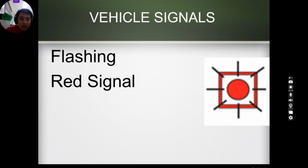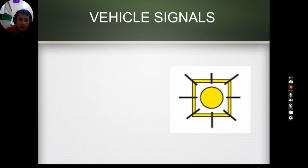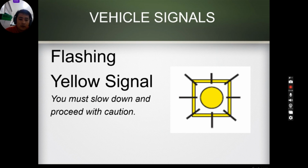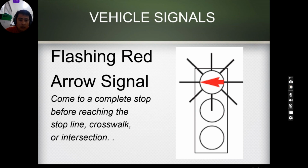Next, we have the flashing red signal. When you see the flashing red signal, it means that you will come to a complete stop at the stop line. So parang siya ay highlighting that you must stop. Ang ibig sabihin ng flashing red signal. Okay, next we have the flashing yellow signal. Ganun din, you are highlighting to ready. So meaning you must slow down and proceed with caution. Yun ang ibig sabihin ng flashing yellow signal. Next, we have the flashing red arrow signal. Okay, it means that you come to a complete stop before reaching the stop line, crosswalk, or intersection. So highlighting that you must stop.